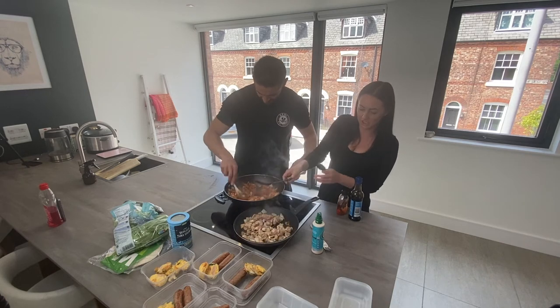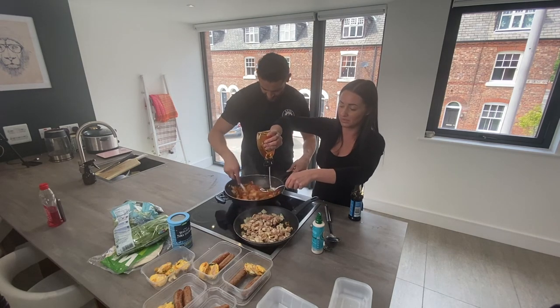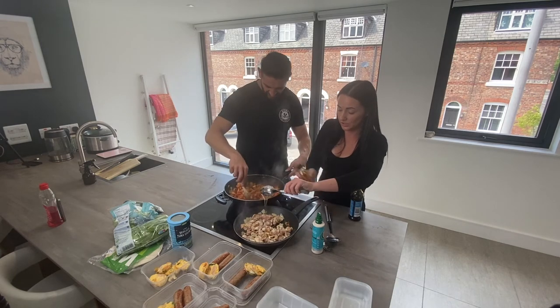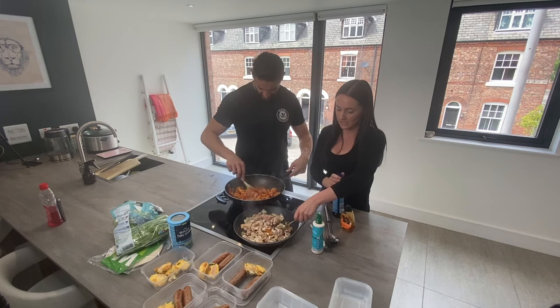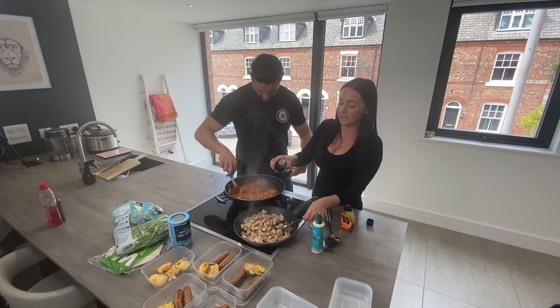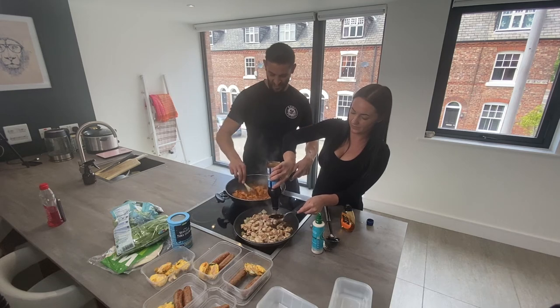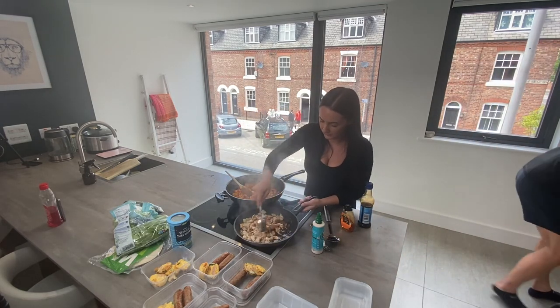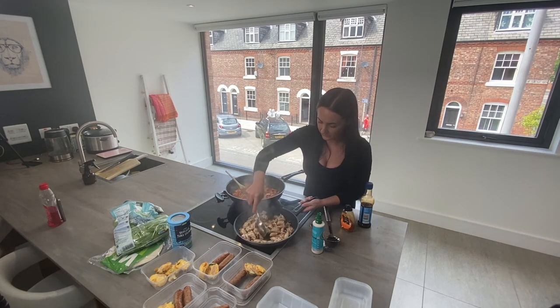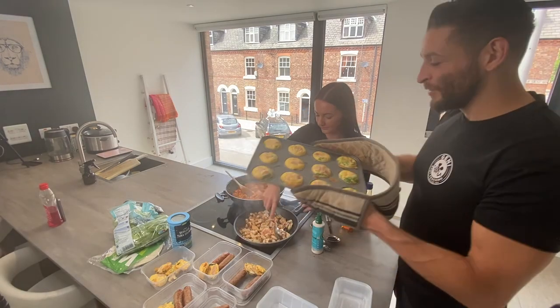So the sauce for the sticky chicken: 2 tablespoons of honey, again store cupboard items, so we haven't put these on the shopping list but you'll have them in the cupboard. So 2 tablespoons of honey, and then 4 tablespoons of soy sauce, 1, 2, 3, 4. Nice. Give that a mix. Boom, second lot of them. Look at that, gang.